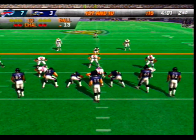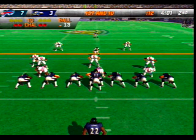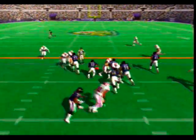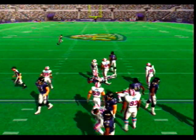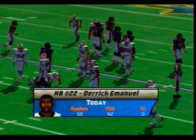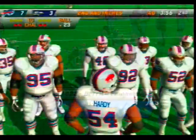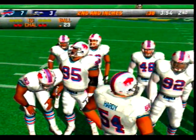First and 10. Buffalo comes out in their nickel package. Hand it off to the back. Terrell is there on the stop at the 23-yard line. You've got to keep going to the run. You never know when there's going to be great blocking ahead of you, allowing for a big one right into the end zone.